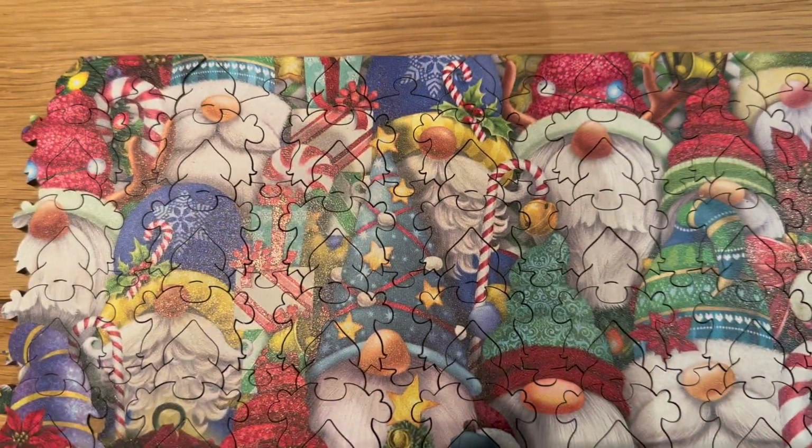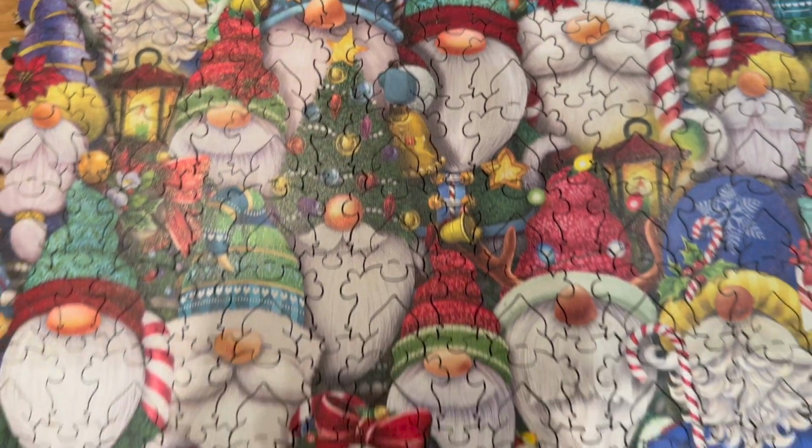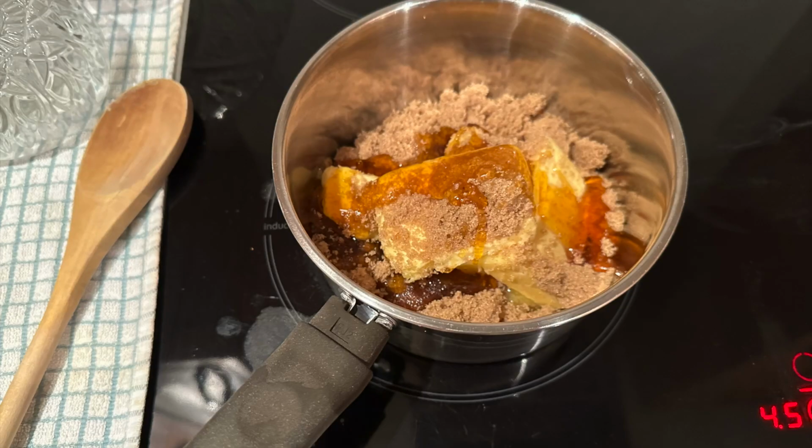As I didn't spend that long cycling, I thought I'd show you what else I did that day, which was a little jigsaw, which was quite difficult, but quite fun, and I also made some flapjacks.